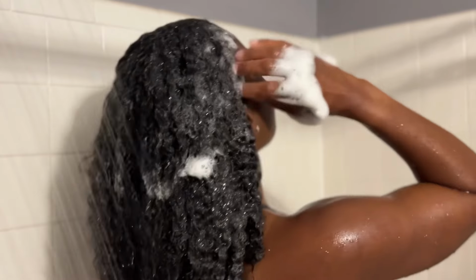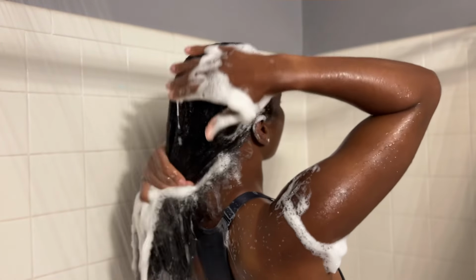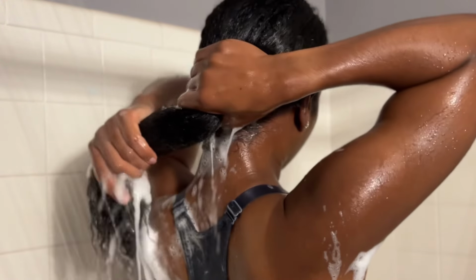I am using the pads of my fingers, not my fingernails, to get my scalp really nice and clean. I haven't tried the scalp brush yet, but let me know if y'all use one and if it actually makes a difference. Now that my hair feels nice and clean, I am going to follow it with Crème of Nature conditioner.